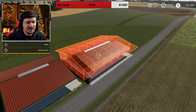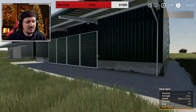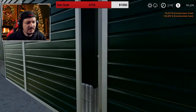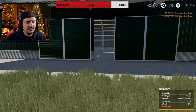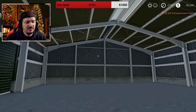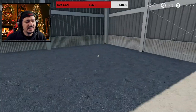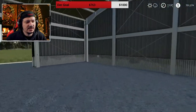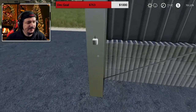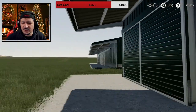Okay, big machinery shed. So there's those two. Wow, these look really nice, actually. So that door opens, that door opens. These are some really big sheds. There looks like there is lights in here, but I don't see a light switch. Oh wait, there it is, right there. Lights on. There we go. So there's the first storage area.